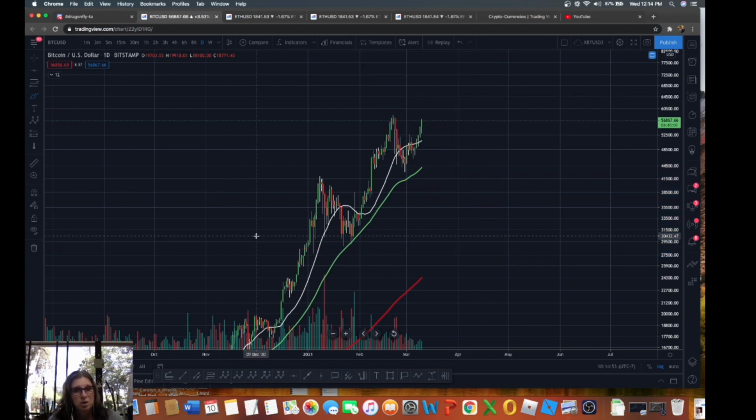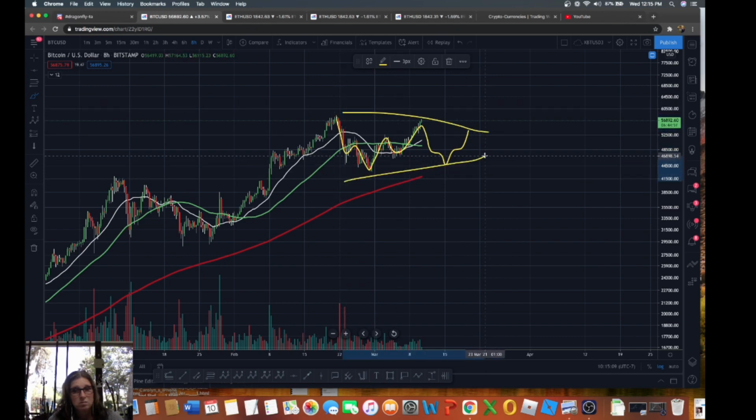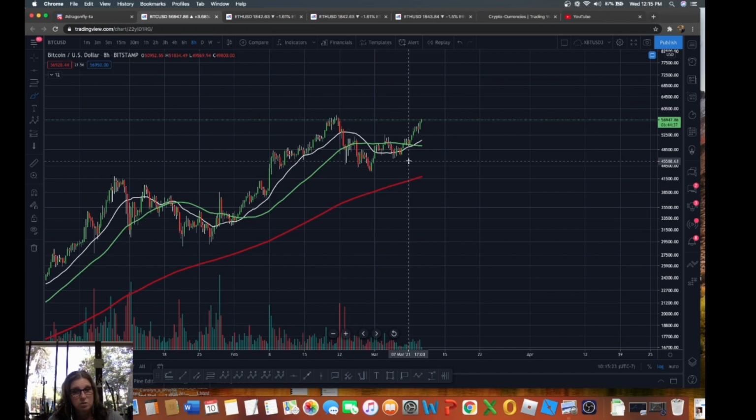What else could we create here? Well, we have a 3-wave move down. We create a 3-wave move up. We could create another 3 move down, 3-wave move up. We could make a triangle and then take off. That's another option.